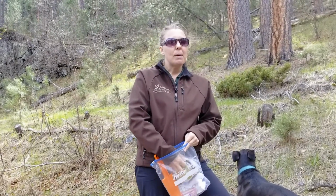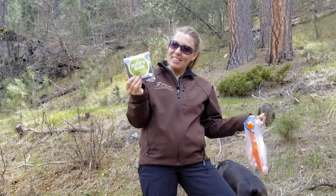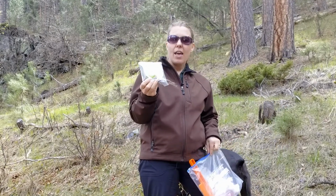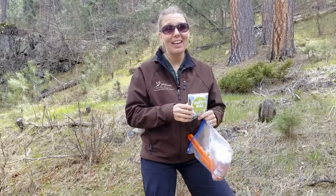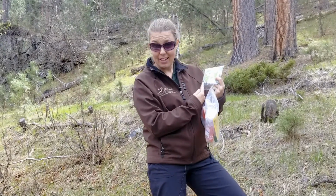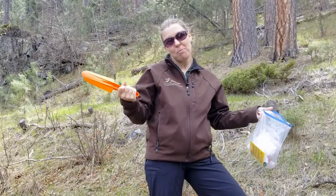And then something else that I also have with me is a Biffy bag, because there are some places that you might go where you actually cannot poop in the woods and leave it there. You have to pack it out. And so there are some bags that they make where you can pick up your own poop, like you pick up dog poop, or you can use a Biffy bag and you can have a Biffy in a jiffy. All right, but we're not going to use the Biffy bag today. So we are going to poop in the woods.